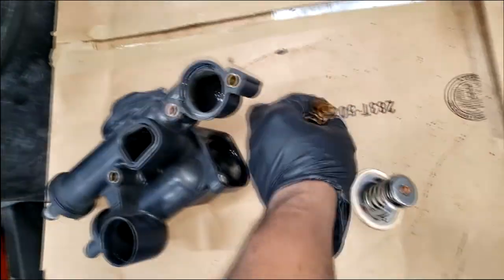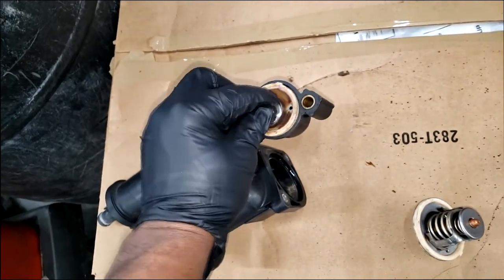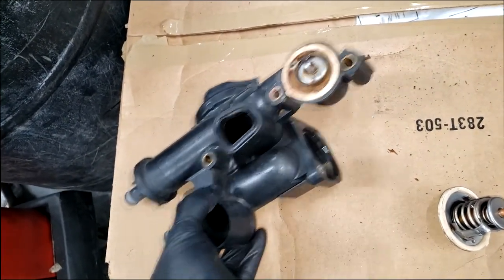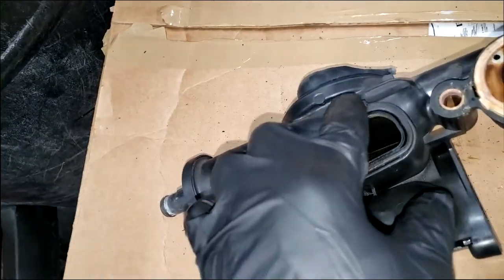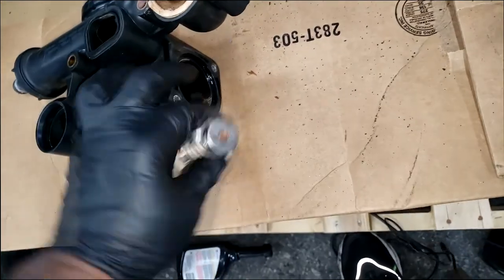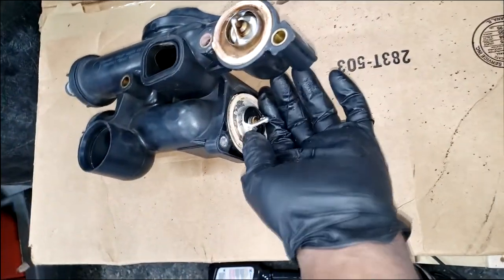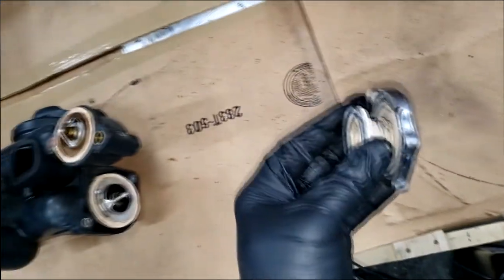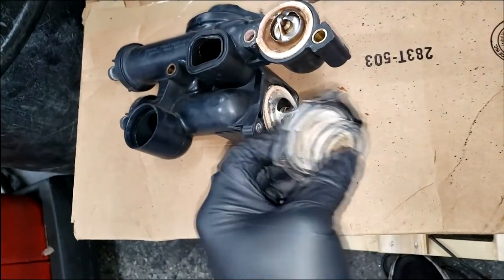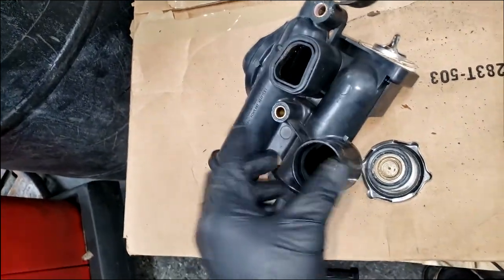I replaced the thermostats, which could affect overheating. And I repaired a sealing process between the adapter housing and the head. All right, my whole point is, guys, the test drive should be meant to verify that the problem you just repaired is fixed. And I would like to believe that I accomplished that.